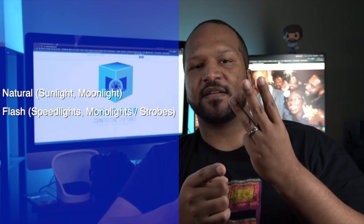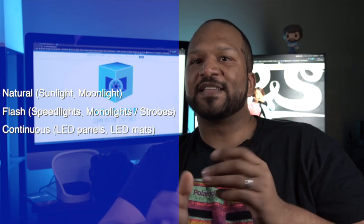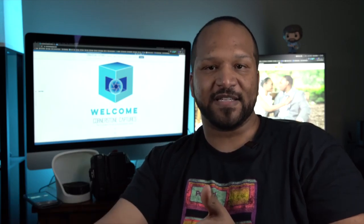So this is that. If you didn't know, there are three types of lights. There's natural light, there's flash, and then there's continuous light. And when I say continuous, I mean artificial continuous light. I'm going to first start off telling you guys my story into artificial lighting, which would be flash.